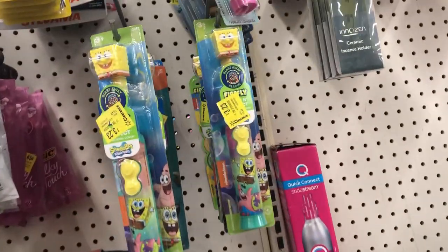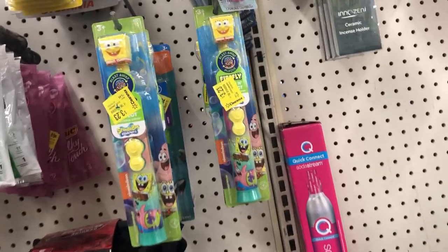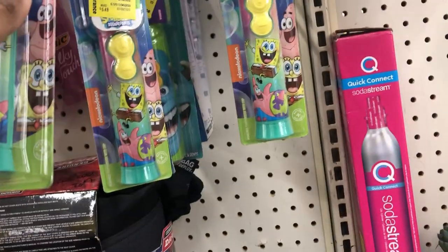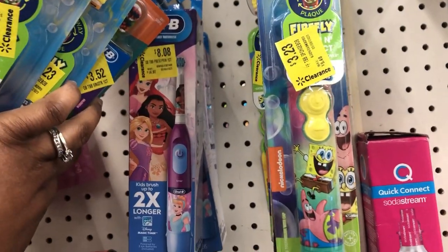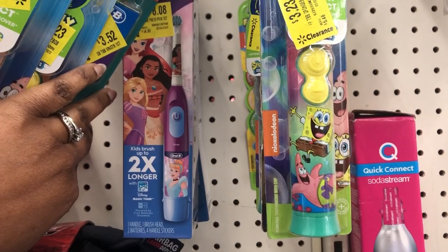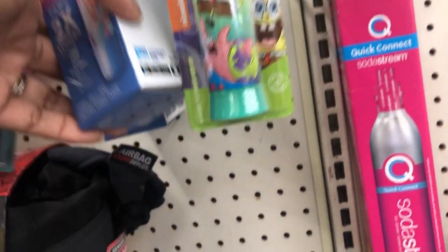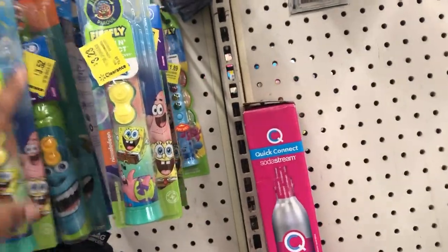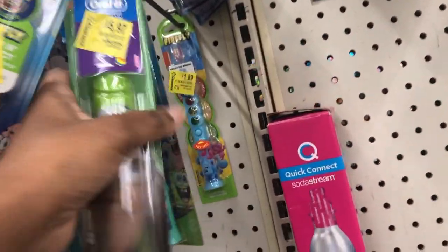So right here we have these, they added some more of these electric toothbrushes for kids. So they have the SpongeBob, that's for $3.23. And then they have this one by Oral-B with the Disney princesses for $8.08. And it comes with two batteries, a brush head, and four stickers. And the SpongeBob one's by Firefly. And then we have this one, Buzz Lightyear, for $5.97.